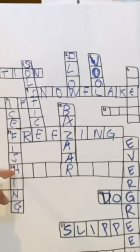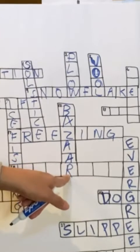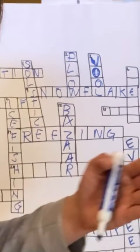Okay. 22 across, right here. 1, 2, 3, 4, 5, 6, 7, 8, 9 letters. We have some big words in this puzzle. 9 letters. It starts with an H. There's an R right smack in the middle, and it ends with an E. Sleep like a bear. Sleep like a bear. So it's winter time. Bears are sleeping. So what is that called? And bears do it every time that the temperatures drop and winter comes. And they do it for the whole season of winter. So we don't really see bears during the winter months because they are, yes, hibernating.